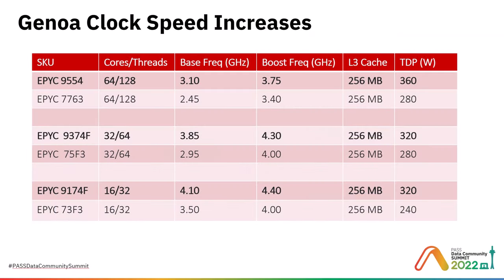Now on this, you can see we've got three separate core count groupings. We have a 64 core, a 32 core, and a 16 core SKU from each of the two generations. And you can see the differences in the base clock speeds, the boost clock speeds, and also the TDP ratings for these processors at the same core count. You can see a very significant jump in the base clock speed especially, but also a pretty significant jump for the boost clock speed. So all this together means that I think we're going to see probably between 25 and 30% better overall performance on most workloads with AMD Genoa compared to the previous AMD Milan.